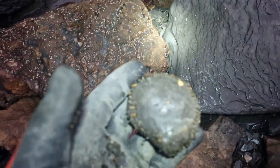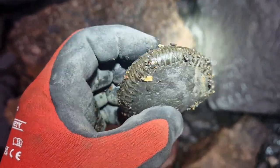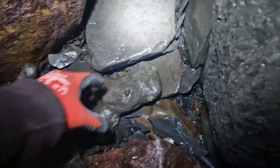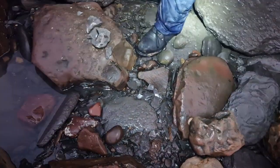Right. Starting to get dark. A lovely little duck plucked out of the shale. Maybe a few more bits around here. Or maybe not. Is it a bust? Well, happens.